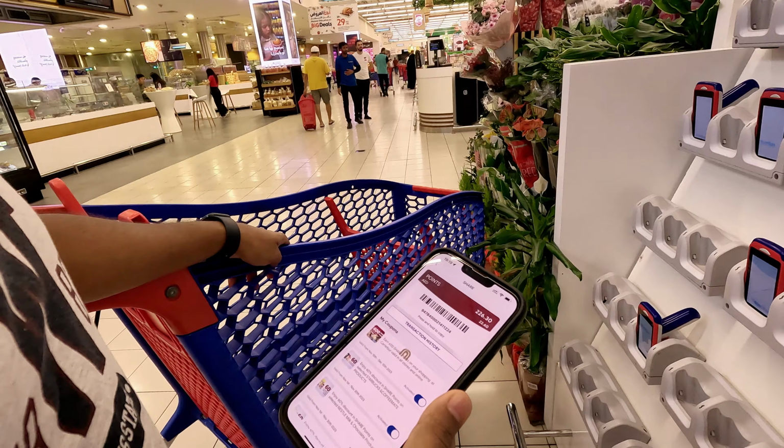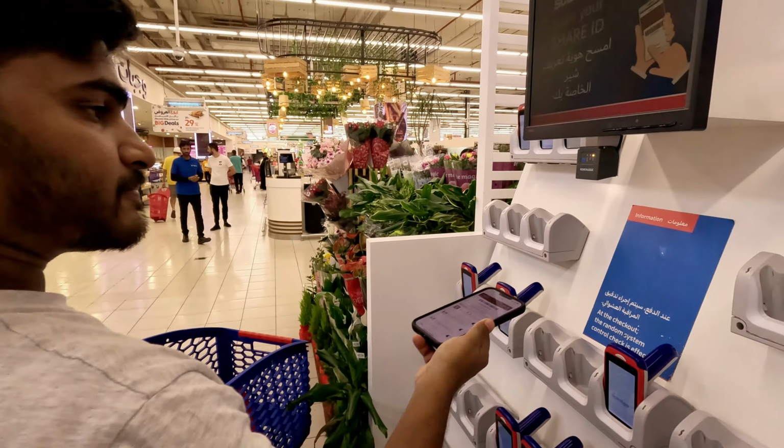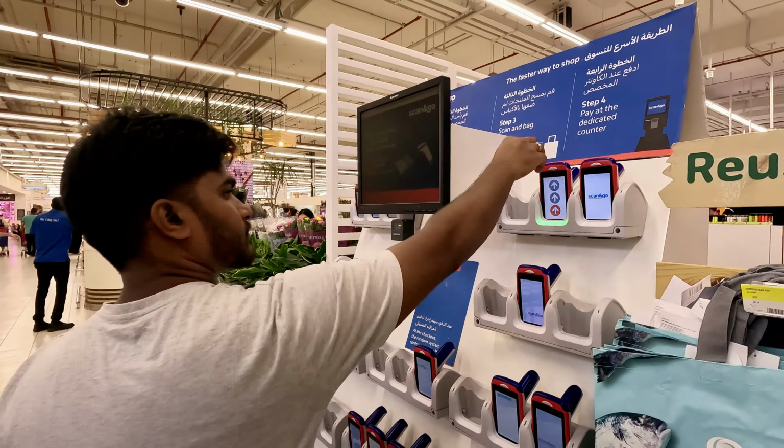First thing first, there's an application for Carrefour. In the application, select the barcode of share points. Then we scan the code. We get the access. This is used to scan all the items. We can see the prices on that.